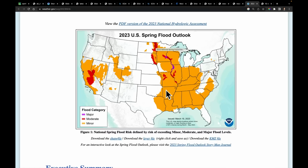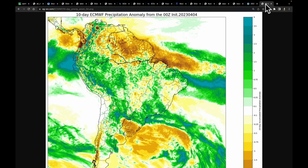This is the latest spring update from NOAA. If I had to make an adjustment, I would just say that with the additional snow coming through this area, I would probably say that this river basin here and right here will likely be increased to major, okay, like a flood threat.